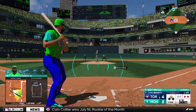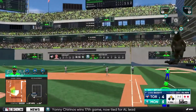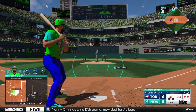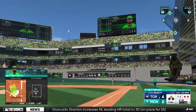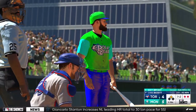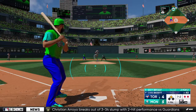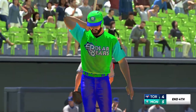This guy with big time power and an elite defender. In the air, right side. And he can't quite get there. It's a foul ball. Here's a 1-2. Stays alive. Right-hander kicks, steals. Swing and a miss. Struck him out. Out number 3.